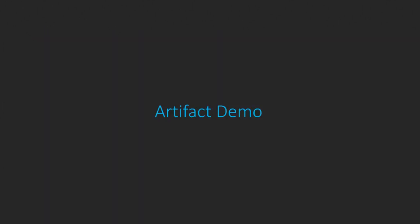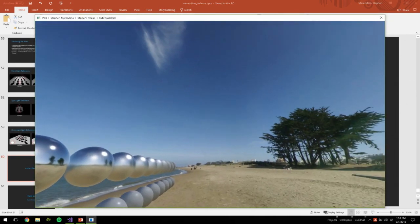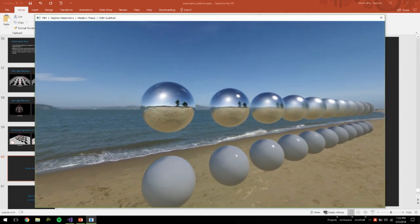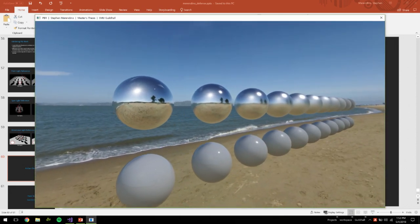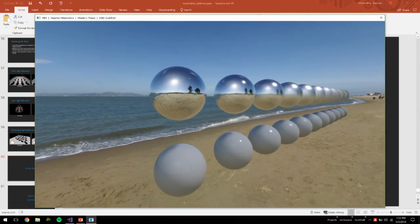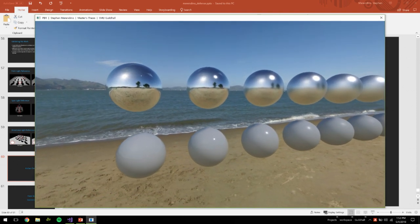So I'm gonna get into the artifact demo now and show you guys an actual running version of this. So this is my thesis right here. I have a San Francisco skybox that's being used to light these spheres from all directions, something called image-based lighting, which I won't get into the details of, but that was another feature I did. We have a row of metal spheres here on the top and non-metal spheres on the bottom.